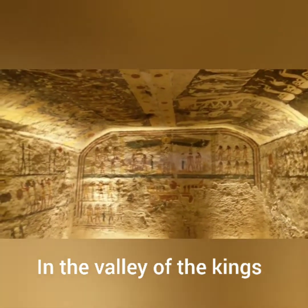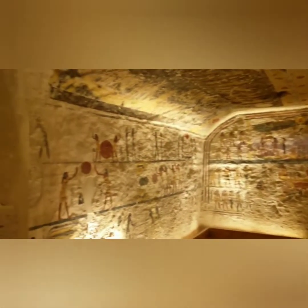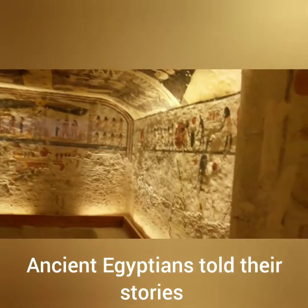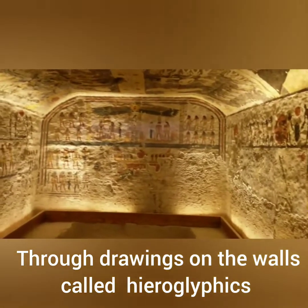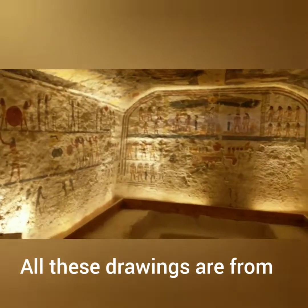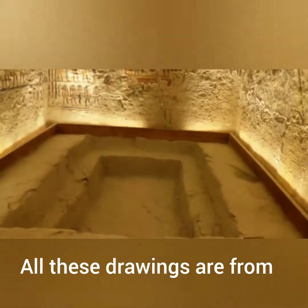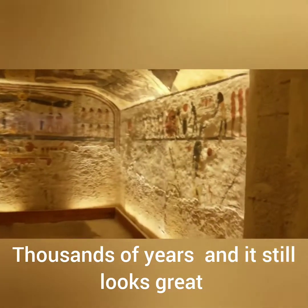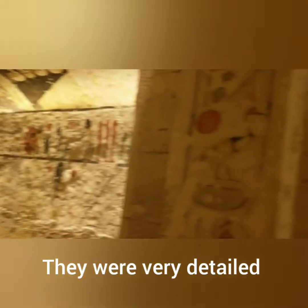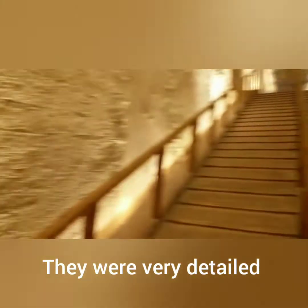This is inside the Valley of the Kings. The Valley of the Kings is a valley in Egypt where for 500 years tombs were excavated for pharaohs and powerful people. It's located on the west bank of the River Nile. It's situated over 1,000 feet of limestone. The Valley of the Kings contains 63 tombs.